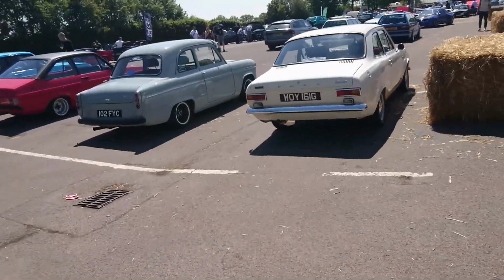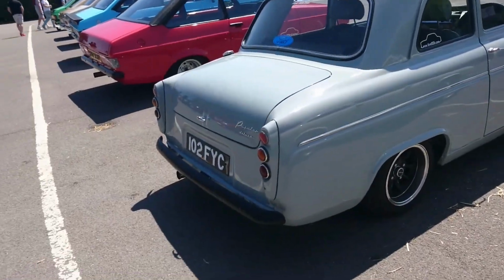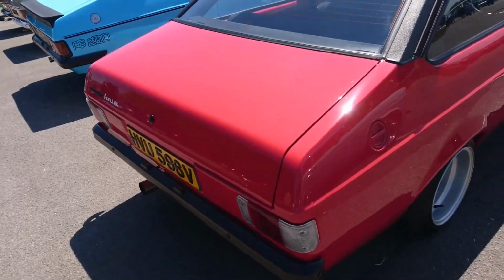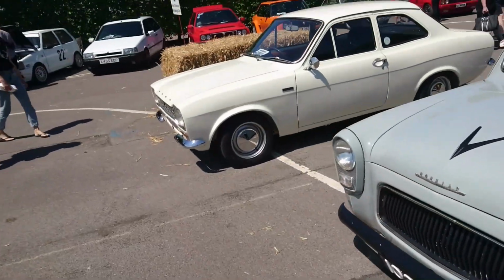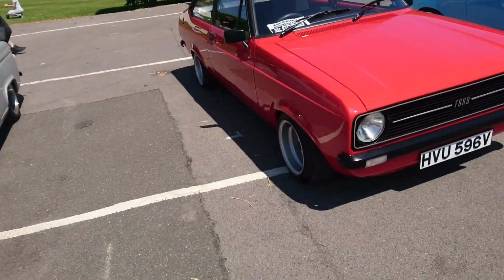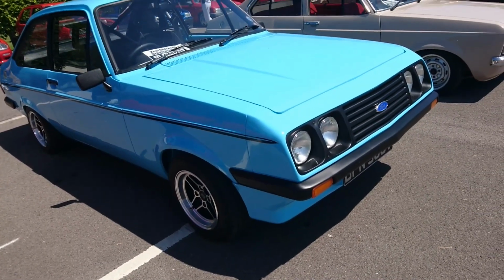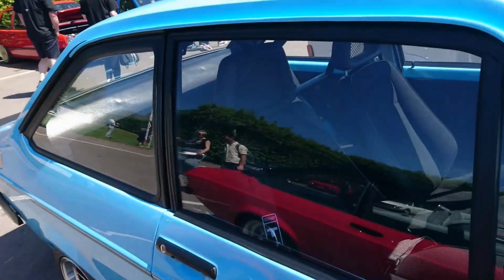Ooh, very early Mark I Escort on the G, 68-69. Ford Popular Deluxe, a B100E called Boris, and an Escort Popular as well. 79 to 80 plate on that. That's an Escort Twin Cam though. It doesn't look as much, but that was the sort of first of the fast Escorts. Kent Old School Breakfast Club. And I do like a nice tasty Mark II Ford Escort RS2000 for breakfast. I do like them. Fishnet seats and everything.